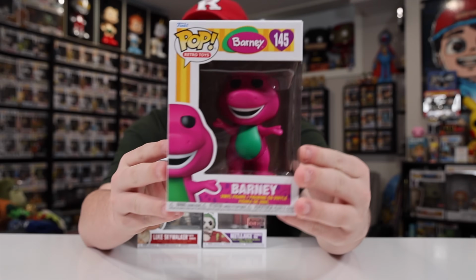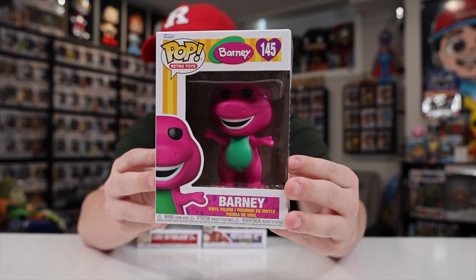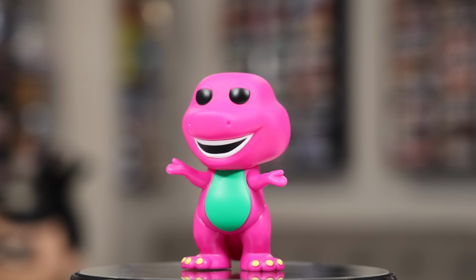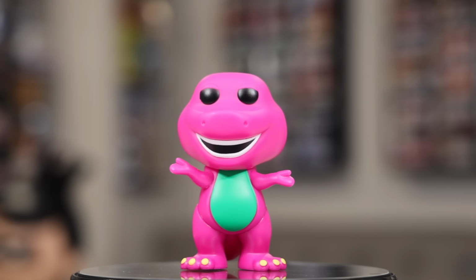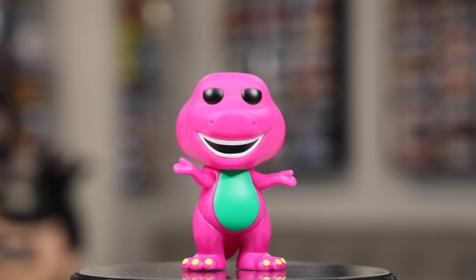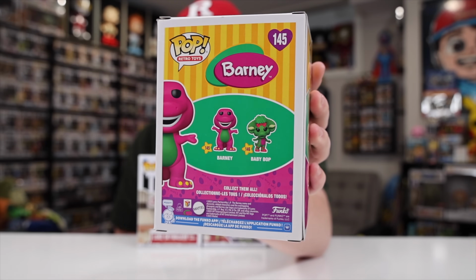I did end up going for that Barney because it's the first time I had ever seen it, and I still think it's weird that he's in the Retro Toys line, but it is a great figure. I think it's based on the original and not the newer animated version, but then again, it's hard to tell when it's a Pop. I'm looking on the back here, and I can't really tell. Either way, I am so glad that I got this, and I think honestly it looks really great.